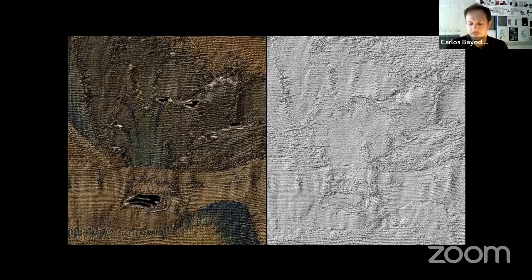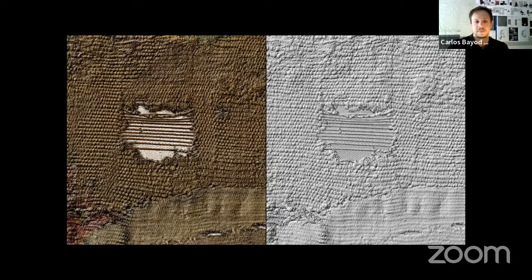All these things, for example, the parts that will need repair, the parts that will need restoration, thanks to the 3D scanning and to the color scanning, it is possible to measure them. It is possible to establish a proper damage map only by working through the digital data. And then you can determine different layers of intervention that will be needed in a tapestry like this one.